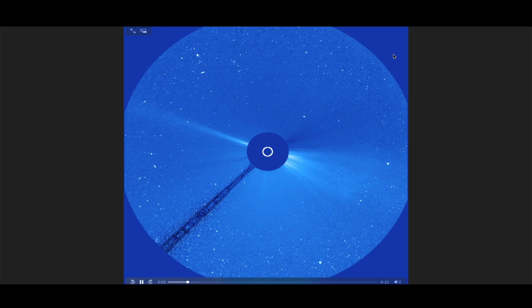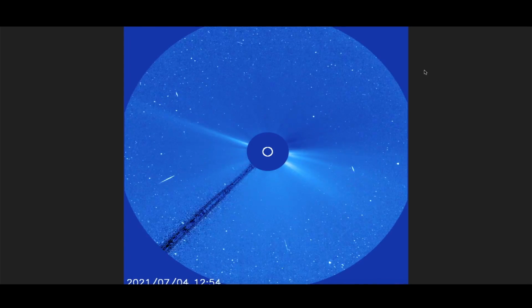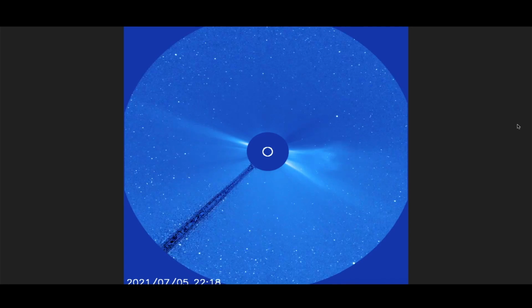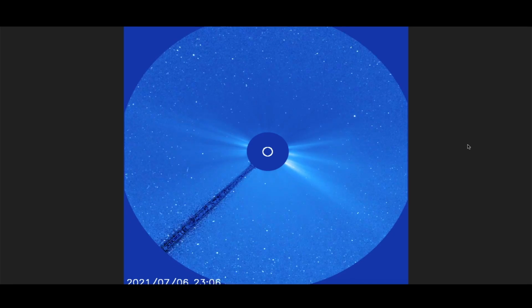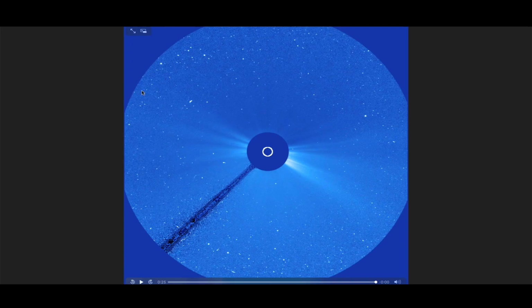Went over to the SOHO LASCO C3. This is a wide field of view from July 4th all the way up to July 7th. There's a couple of images from July 7th, but not that many. But as you can see, not anything showing up over here either so far at the SOHO LASCO C3. Again, this is the wide field of view, unless this object is coming in from a different direction.